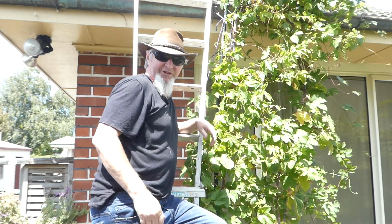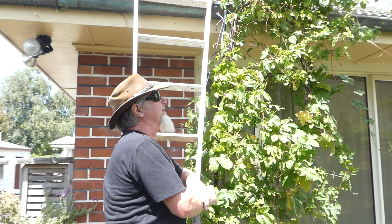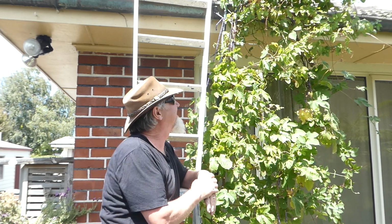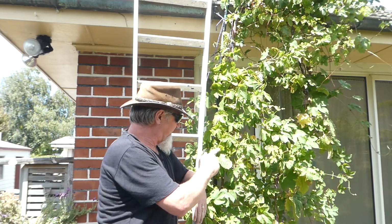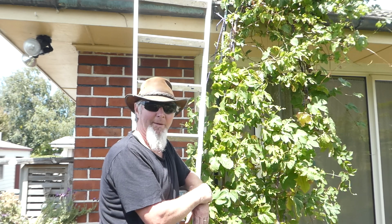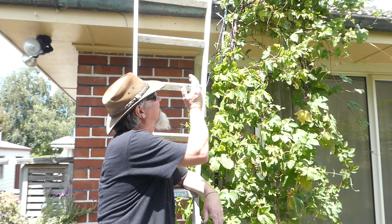Good to get that back up there because we had a windstorm come through the other day and blew the house that I live in away. Well, nearly. The hops fell down and she's flowering really well. So it's been down for a few days. The wind was horrendous that we had here. Just came through Christchurch and just ripped the place up. No real damage, but just things like this came down.